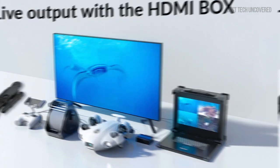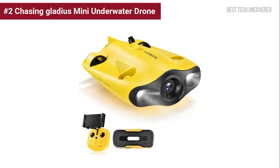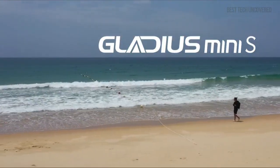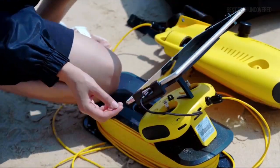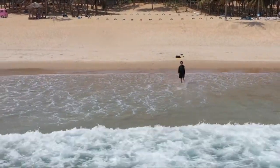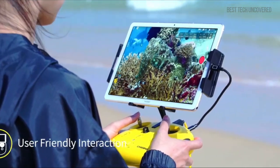Ranked at the number 2 spot is the Chasing Gladius Mini underwater drone. Embark on an unparalleled aquatic journey with the Gladius Mini, a marvel of engineering that brings 4K UHD underwater photography to your fingertips. With its dual 1,200 lumens LED lights and advanced f3.0 lens, this drone illuminates the ocean's mysteries, allowing for real-time viewing and capturing of the enigmatic underwater world.